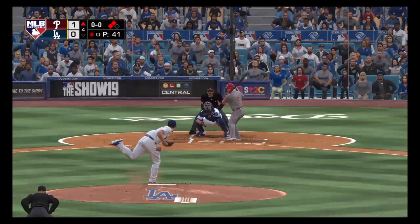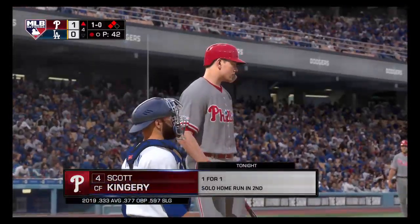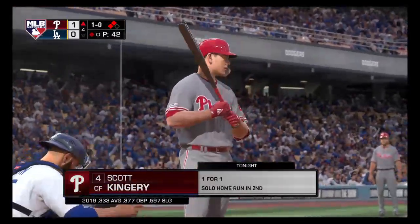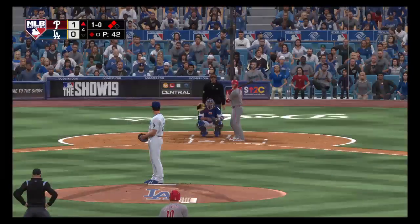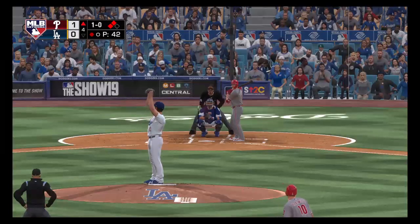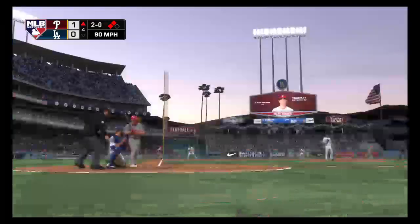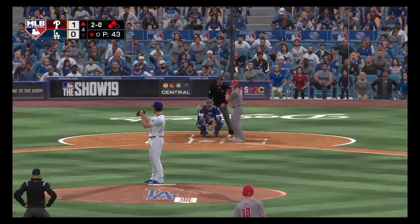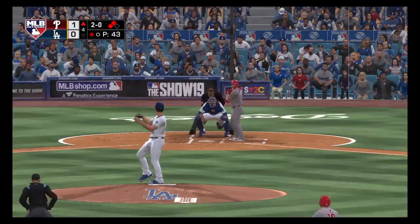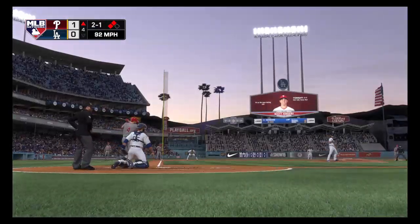And in steps Scott Kingery. As the first pitch here's a bit high, it's ball 1. Perhaps he can drive another one out of the park just like he did back in the second. The 1-0 pitch misses for the second ball. This is the cat and mouse that I love right here. You take the pitcher deep last time up. Now you're 2-0 again. No way he gets a fastball right here. And there's the first strike, 2-1.